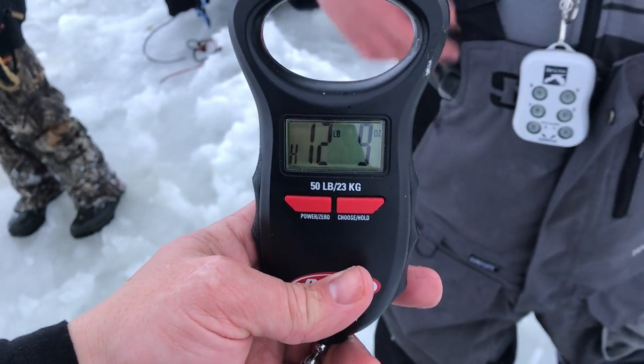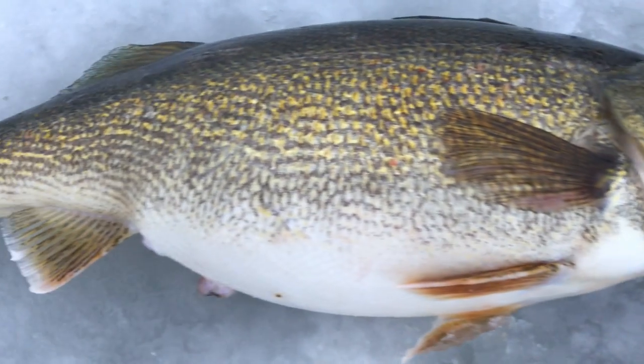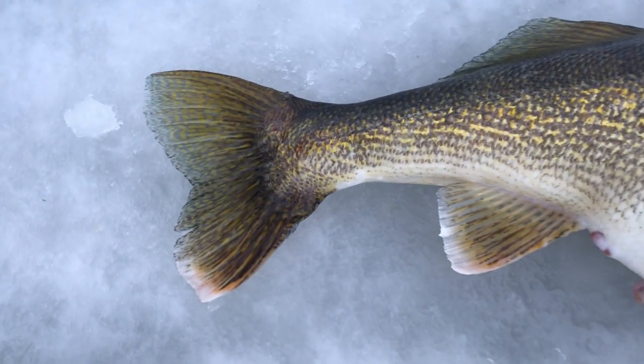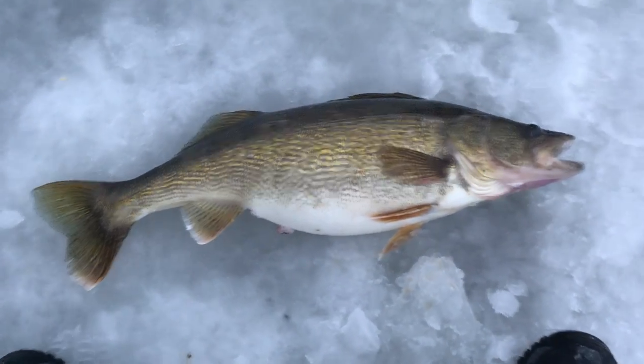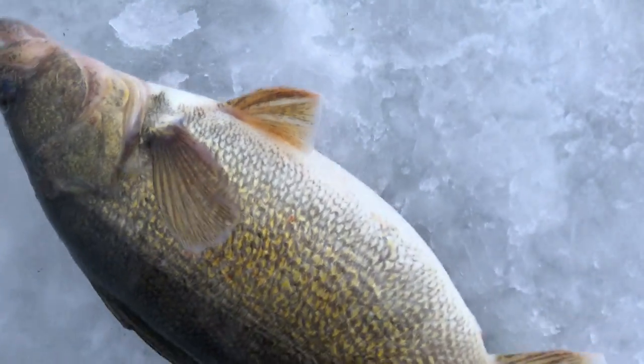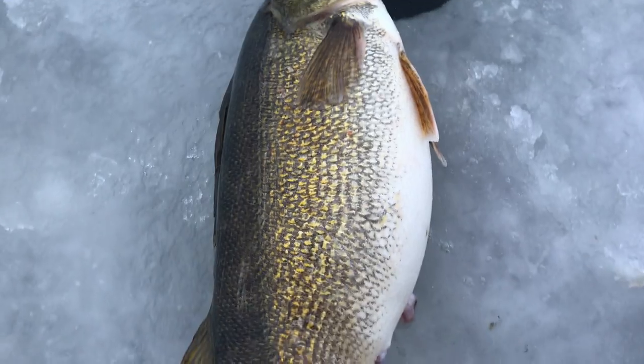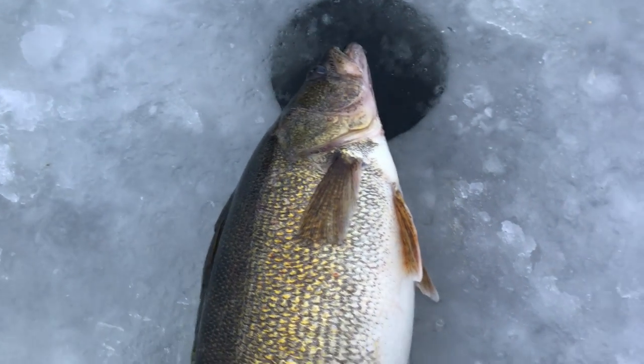You guys definitely got your limit. I also got a giant walleye. 12 pounds, 9 ounces. I got my 30. And I'm gonna get a replica of this thing. Okay. Look at this 8-inch hole. Look how fat that thing is.